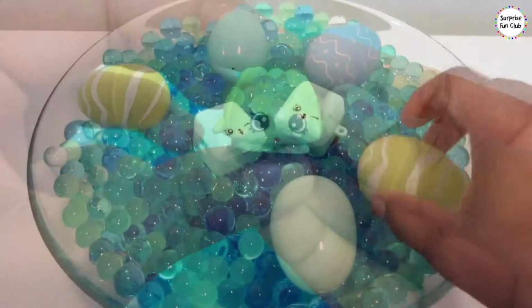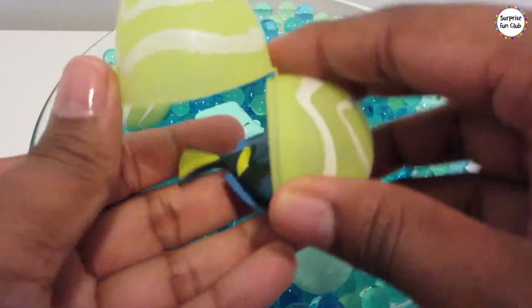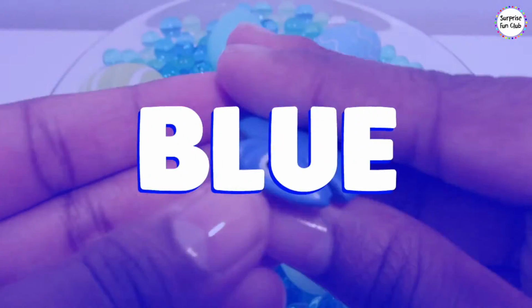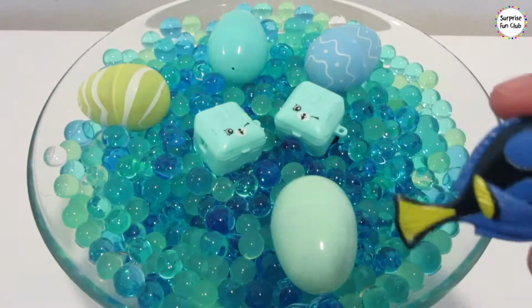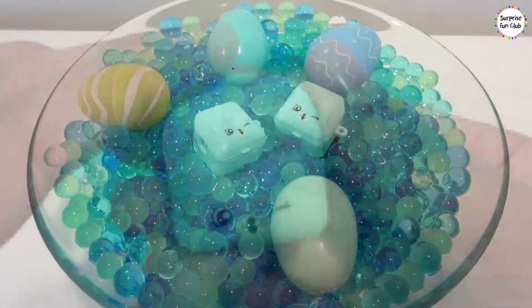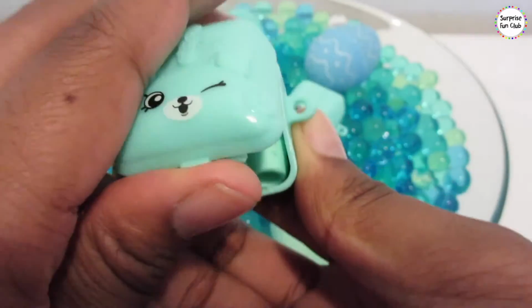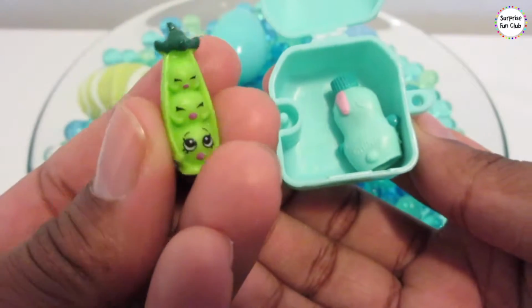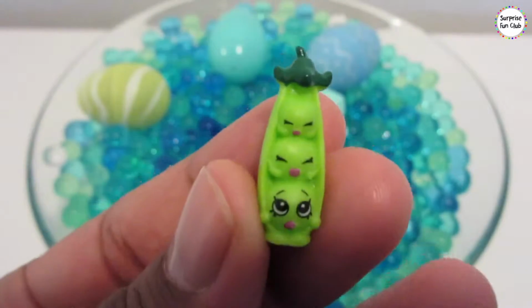Awesome. Green surprise egg. See what's inside. It's Dory. Dory is blue. Swimming, swimming, just keep swimming. This Petkins backpack is kind of like a turquoise color, which is blue.